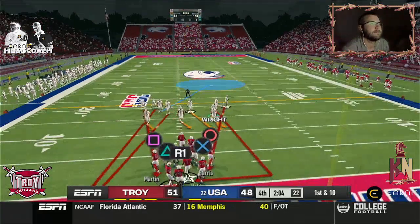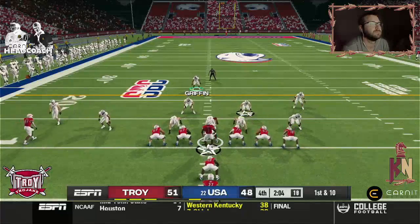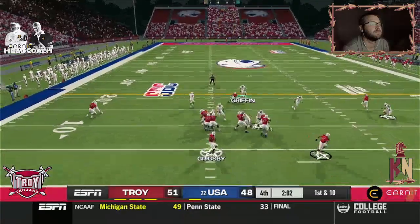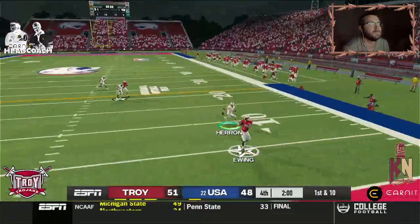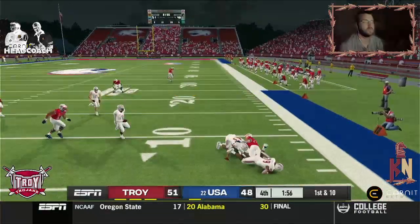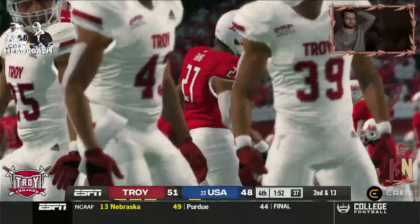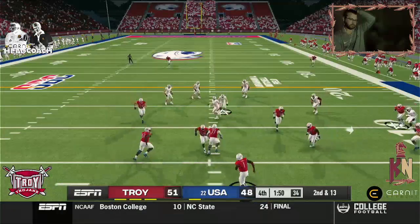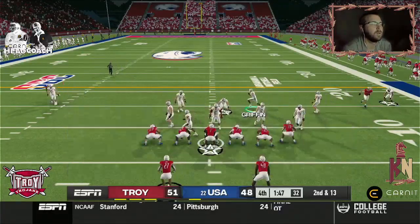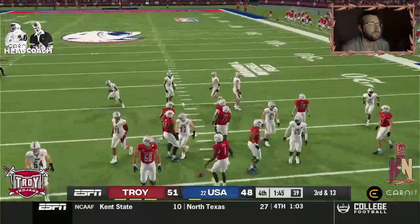From their own 11-yard line. First down. A little more than 2 minutes to go in the fourth quarter. Throws it in a hurry. They'll knock him down for a loss. That is a loss of 3 yards. That brings up 2nd and 13. Wow. Let's spike this too. And he stops the clock with a spike.